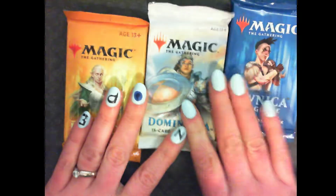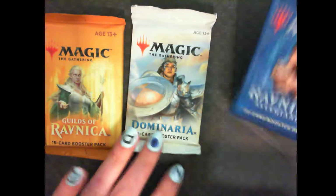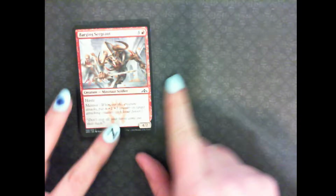What's next? Let's do a guilds. I haven't opened a guilds pack ever. Let's do that one. Ooh, 4, 2 for 5. 4, 2 for 5. Here we go. Barging Sergeant. Some Minotaurs. Has haste.